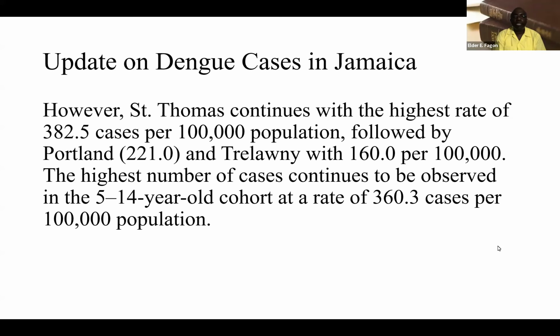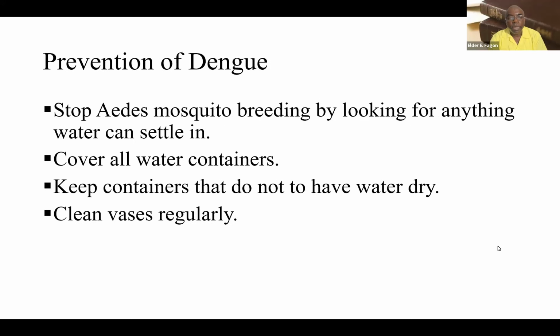The highest number of cases continues to be observed in the 5 to 14-year-old cohort at a rate of 360.3 per 100,000 population. And those are statistics that we need to observe carefully. All right, let us look at prevention of dengue. What can we do to prevent dengue?